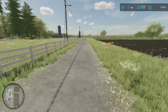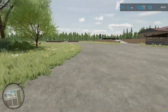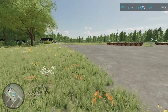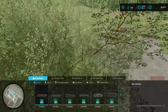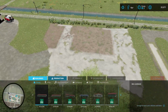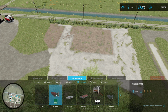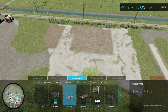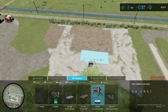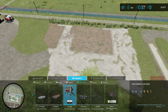So actually we have $65,000. Let's see what we can do as far as chickens go real quick. So let's stop right there and hop into construction here. And let's take a look at animals and chickens. So yeah, we're 79,000 for the small chicken coop. We got this guy right here. We don't have enough. 85,000 for that. We got 4,000 for these little guys, which might not be a bad idea.